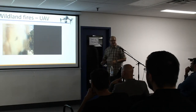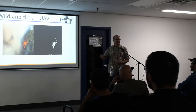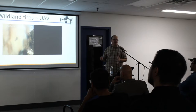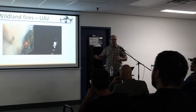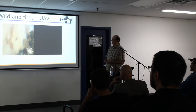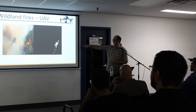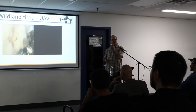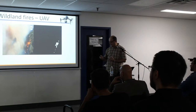Of course, we are interested in using that in aerial images, because wildland fires and forest fires cover a large area. So we have started working with UAVs, and the idea is to detect the fire. You see here the aerial image, we detect the fire and we segment the area of the fire, and we will use this information to build the 3D model and predict the propagation of the fire over time.